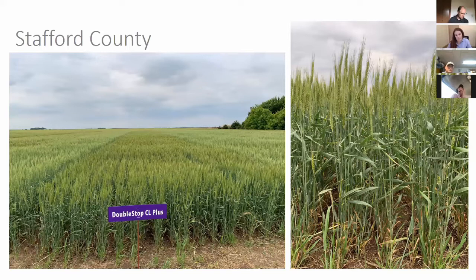Eric, maybe you have a few comments there on what we're seeing on the disease package on Doublestop. Yeah, Doublestop is kind of an interesting variety here. It seems like we've seen a couple iterations of Doublestop. What I mean is, being a certified seed only variety, breeders down in Oklahoma have had a chance to do a little bit of reselection there, and because it's certified seed only, they have a little tighter control over the release of that seed.